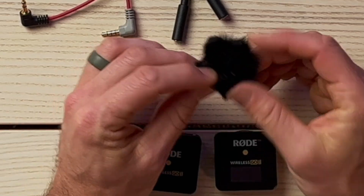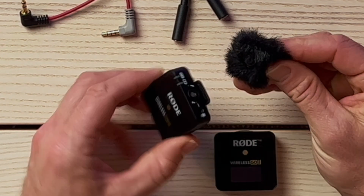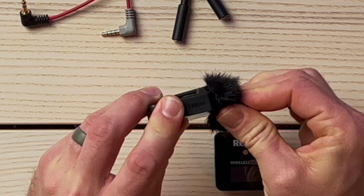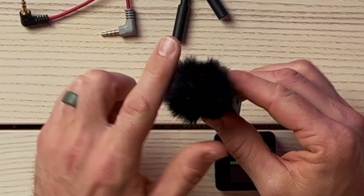We also have a fur windscreen right here. This is great for when we're using these outdoors. Basically what this does is this connects onto the microphone and allows it to help with wind distortion. So if you're outside and you're trying to capture some good audio, you put this little fur ball on, and this is gonna help the wind distortion. It's not gonna be as noisy. It's gonna protect the microphone and give you cleaner audio.